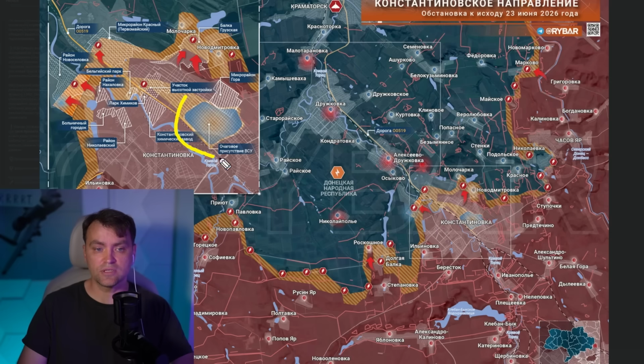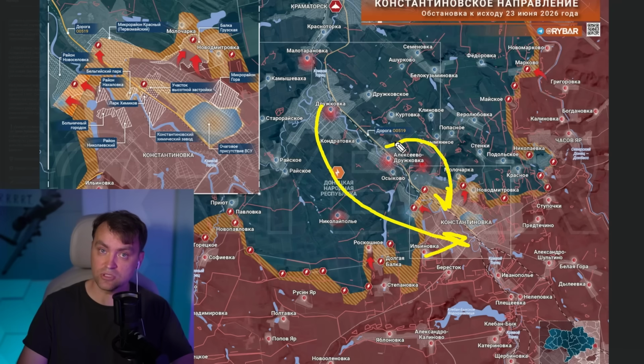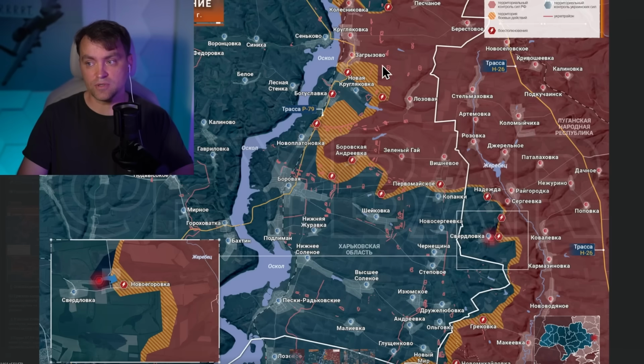Also, they continue to state that Ukraine has the presence in Konstantinivka, just small groups of Ukrainian infantrymen. And how many soldiers are out there, no one knows. The group is quite small. Ukraine mostly defends Konstantinivka with the help of the drones, and the positions of the Ukrainian drone operators are in neighboring towns and villages.